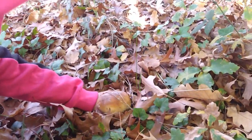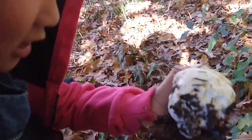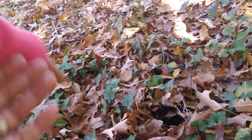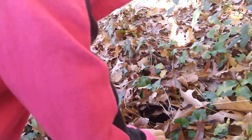Good job. Can you pick it? Is it a fresh one? Yes. Wow, look at that. Well done. Well done, Zoe. We found a porcini. High five. What's this? Another baby. Can you find another one? Maybe there's more around here.